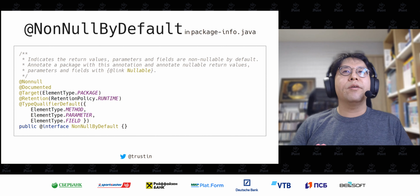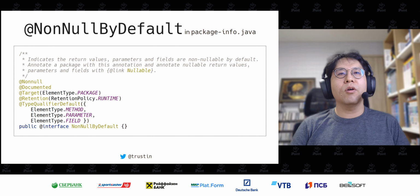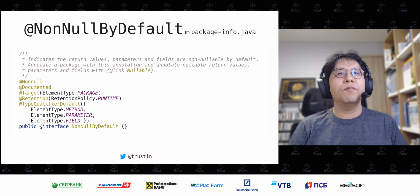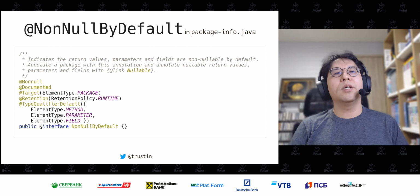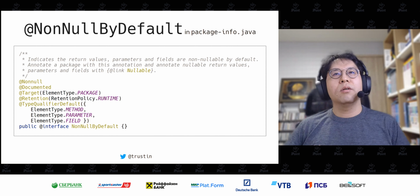In the Armeria project, we define a custom annotation called NonNullByDefault. This annotation makes everything, methods, return values, parameters and fields, non-null. So if you find something nullable, then you annotate it with the Nullable annotation. Otherwise, everything is non-null. So this makes our life much easier.